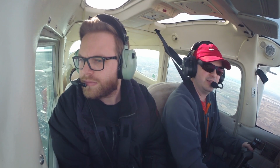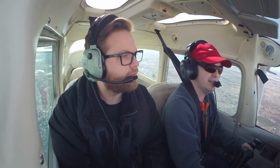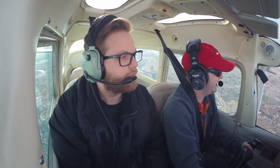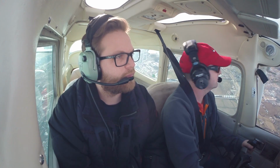What I'm going to do is a nice long left turn here, and then I'll level out, and I should put the Blacks Creek Canyon Dam off of our right wing, so you can take a look at that. Okay.